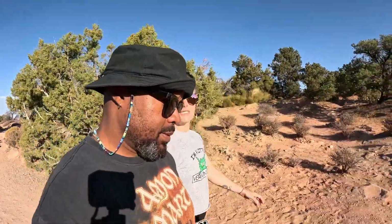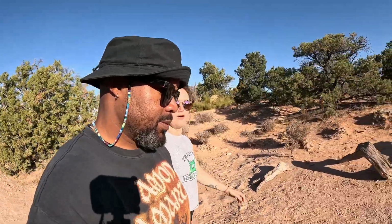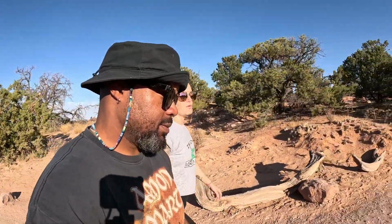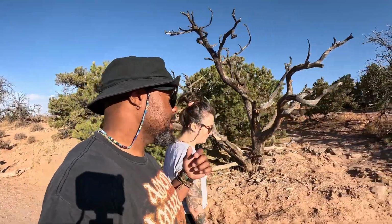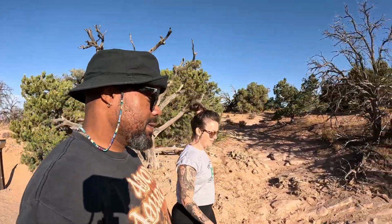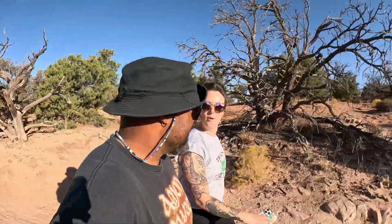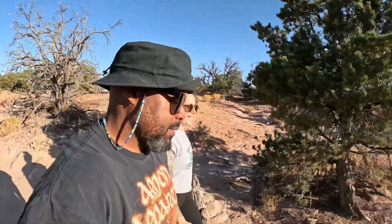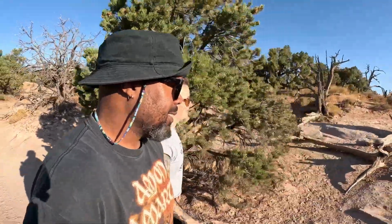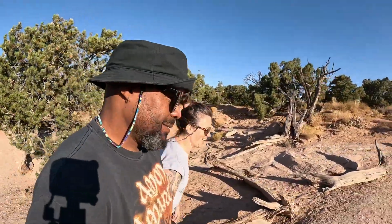Not a lot of people know this, but Canyonlands is actually a direct descendant of the Grand Canyon. The Grand Canyon is the grandparent of Canyonlands. That is good to know. I said that the canyons here were carved out by the same glacier that sank the Titanic. Oh, wow. Yeah, it came through here to pick up minerals and have a good time. Yeah, oh, okay. And then it was just like, back to work.